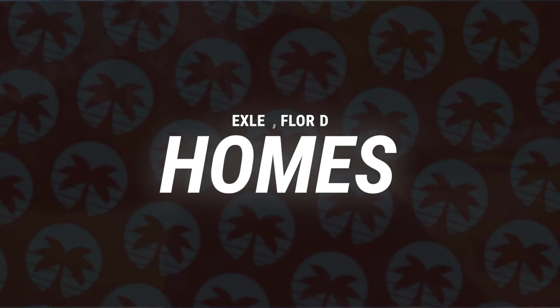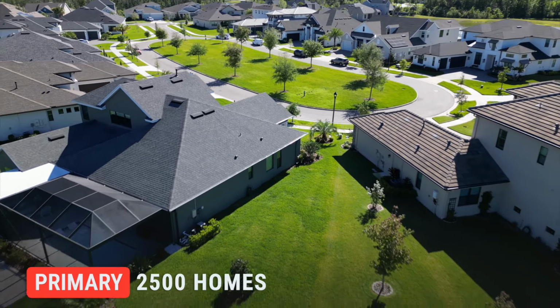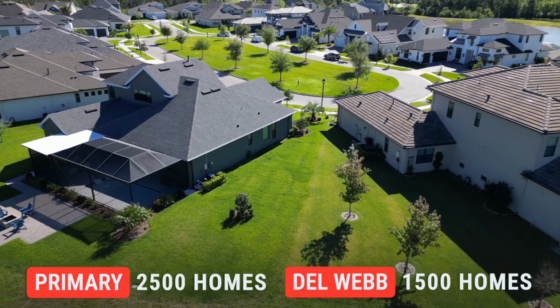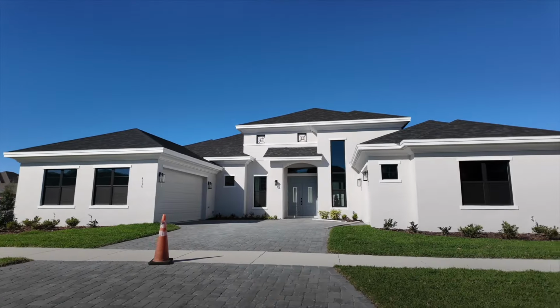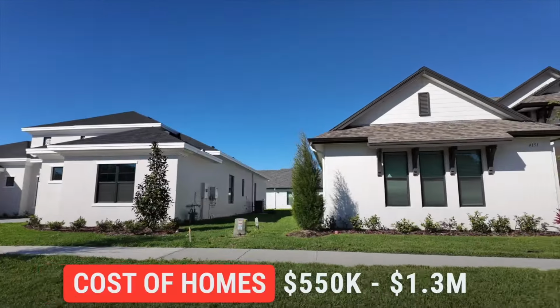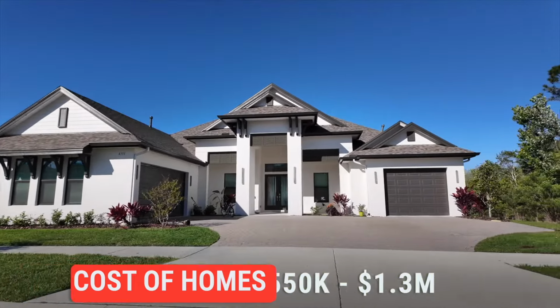Now, I haven't talked about the Del Webb part of Bexley. I'll get to that. In the primary part of Bexley, there's about 2,500 homes. And then in the Del Webb neighborhood, the 55 plus neighborhood, there are 1,500 homes that they're still building. Right now, as I'm looking at houses on the market in here, they're between about 550 up to about 1.3 million. And this western side of the neighborhood that I'm in now, they're on the higher end.